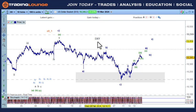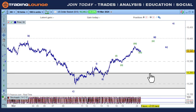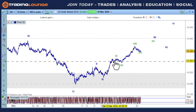So this is the Dixie here. We've got this A, B, and C here, and I was just looking at this earlier this morning. I wasn't quite sold on it yet. Looking at 1 and 2 and 1 and 2 and 3 and 4 to the upside, then 5 for the third and the fourth and the fifth up here. But this is where we'd have a look at the Swissie and the euro and all those guys too. That could come in a little bit handy.